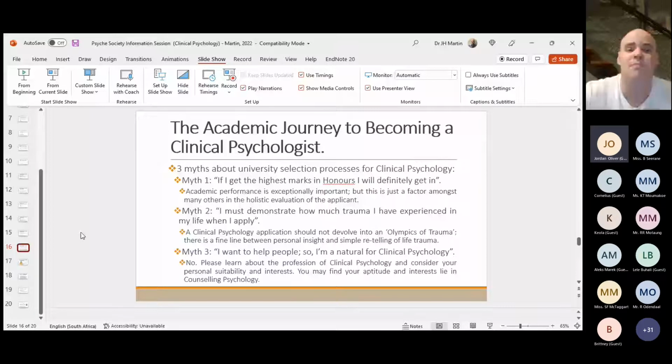Myth 2 is that I must demonstrate how much trauma I have experienced in my life when I apply. No, a clinical psychology application should not devolve into an Olympics of trauma. There is a very fine line between personal insight and simply retelling life trauma. So what most universities look for is an integrative narrative where you're able to bring to bear your life experience, which may include life traumas, or even your own personal difficulties with mental health, in a coherent narrative which paints a clear, focused trajectory of your candidacy or aptitude for clinical psychology.